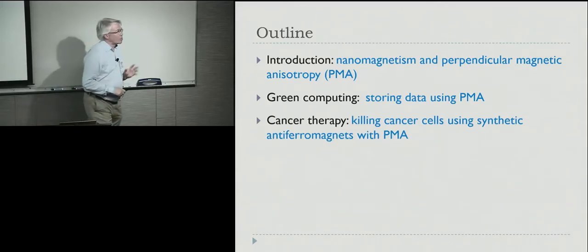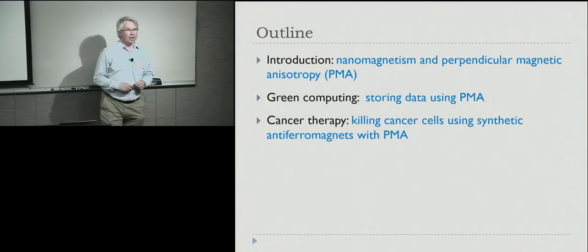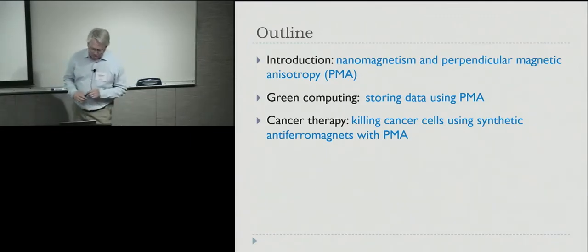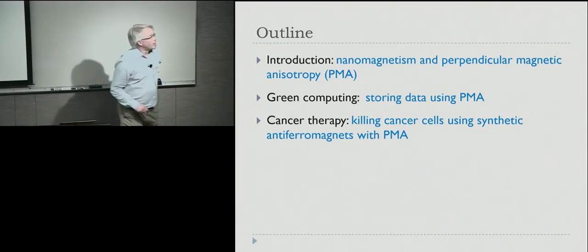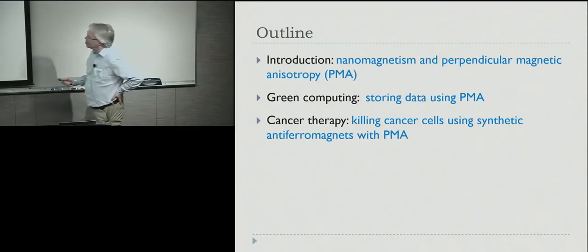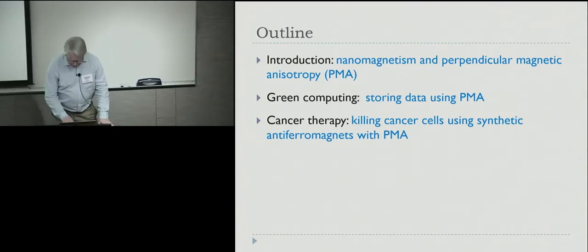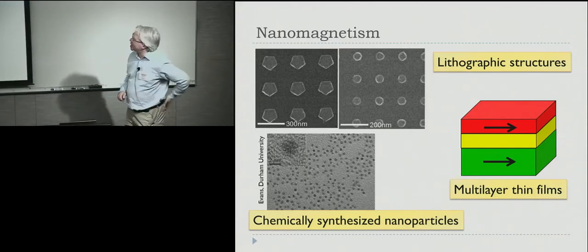And then finally, I wanted to switch gears from IT into biotech and nanomedicine and show you some work we've been doing in collaboration with the University of Chicago on killing cancer cells using synthetic antiferromagnets with perpendicular magnetic anisotropy. Okay, so this is my take on the world of nanomagnetism.